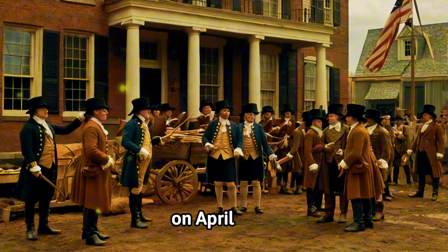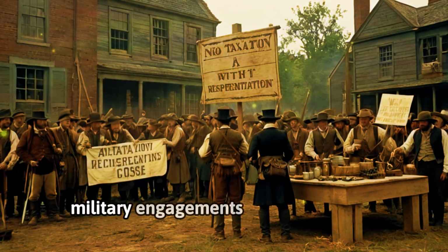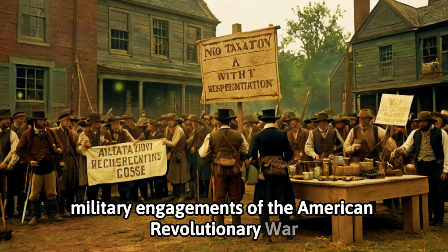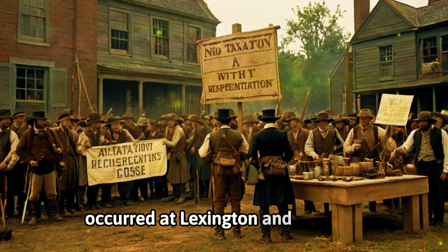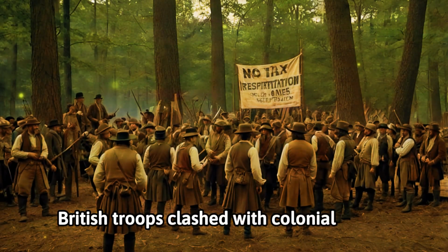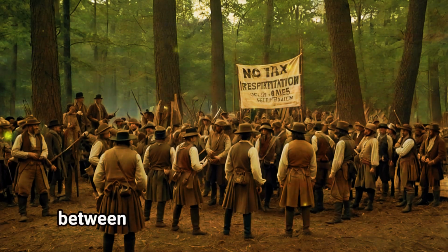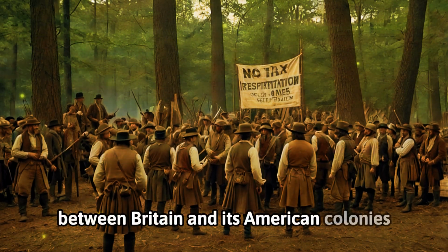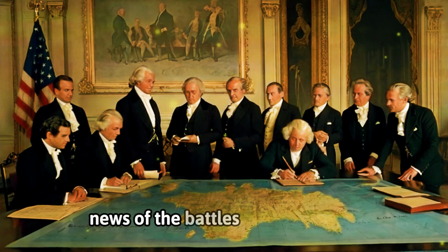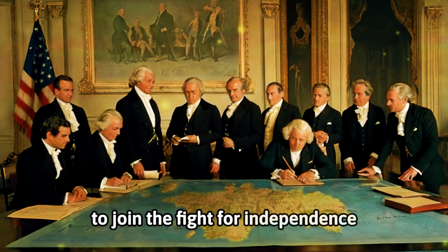On April 19, 1775, the first military engagements of the American Revolutionary War occurred at Lexington and Concord. British troops clashed with colonial militia, marking the outbreak of armed conflict between Britain and its American colonies. News of the battles spread quickly, mobilizing more colonists to join the fight for independence.